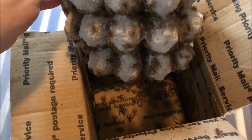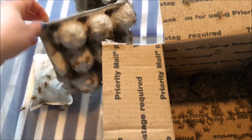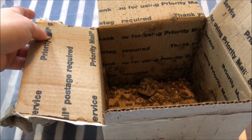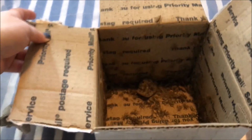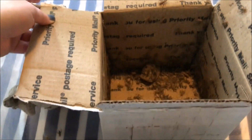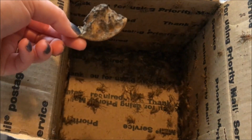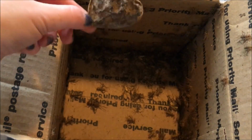And they have a carton. And it looks like there's food in there. Yeah. Looks like a potato. Yeah, so that they could eat it. Yeah, so they have food on the way. That was kind of a smart idea. Mm-hmm. Alright. Let's see if they'll come out.